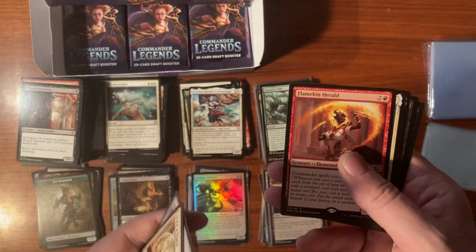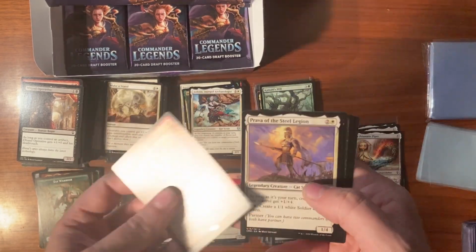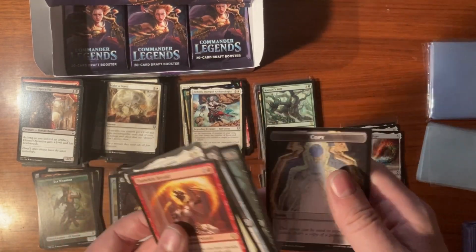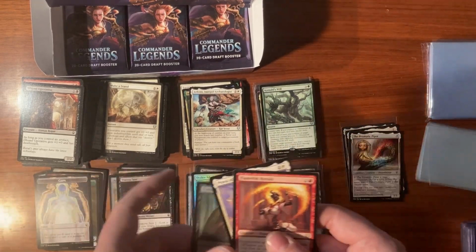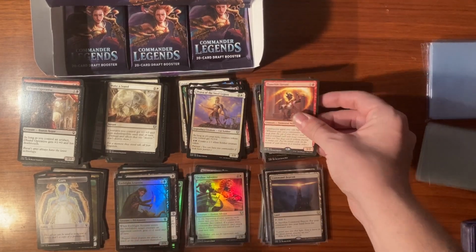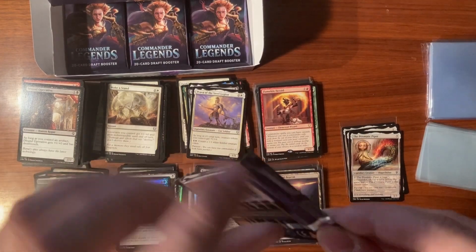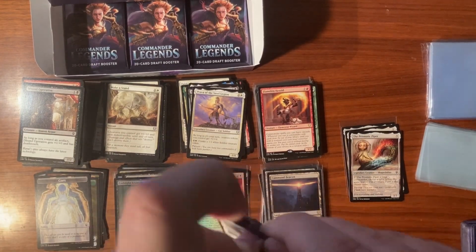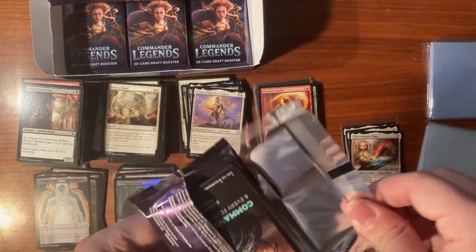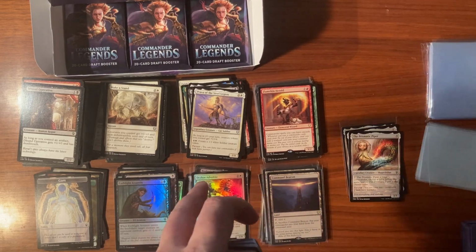Mask of Memory and Flamekin Herald, followed by Prava of the Steel Legion, and nice, okay, nothing crazy. Copy Token, another common foil, 2 legendary creatures, and Flamekin Herald. There are also a lot of mythics, right? So the chances that you hit crappy mythics is pretty high.